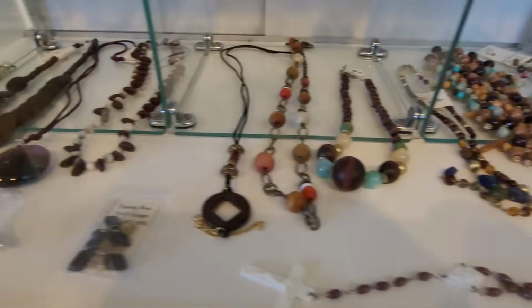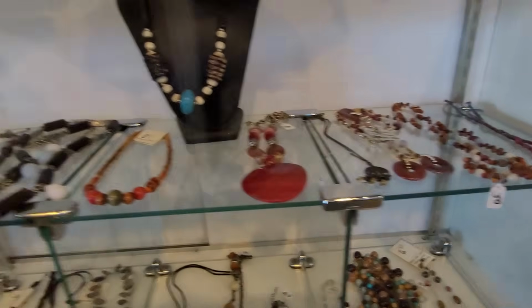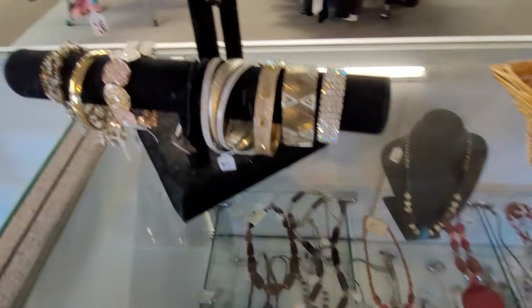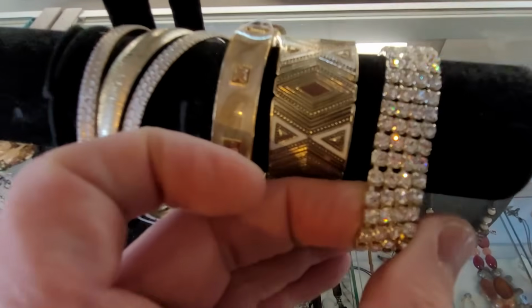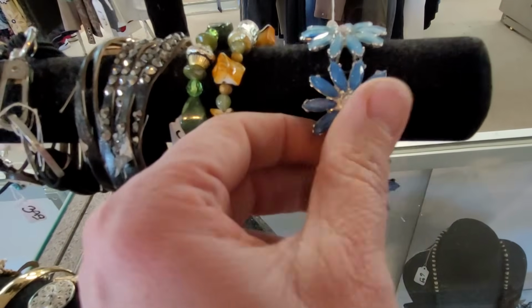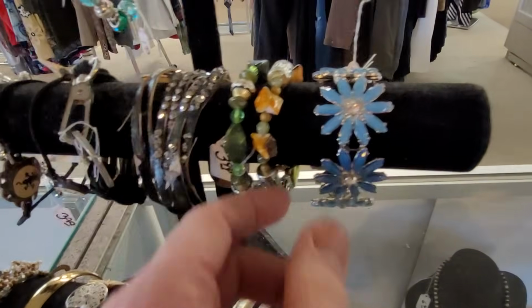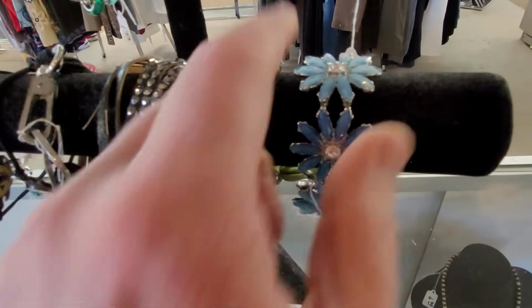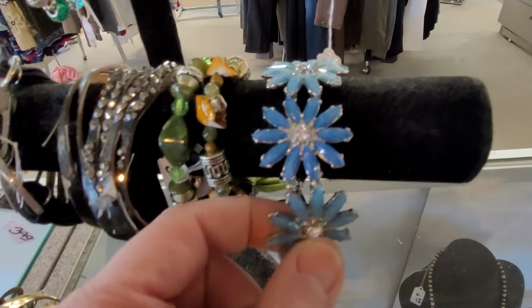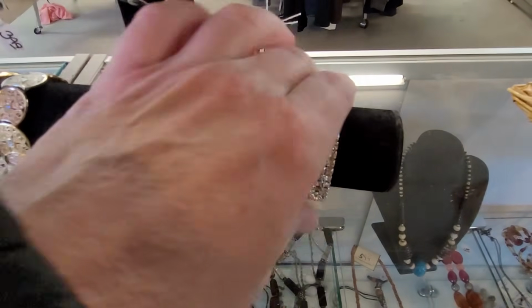Hanging down by her leg. Oh, really? This one right here? Yeah. Stretch bracelet.